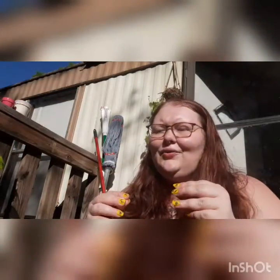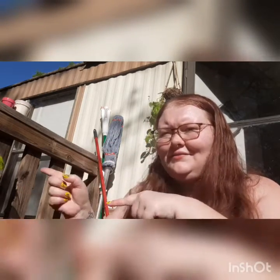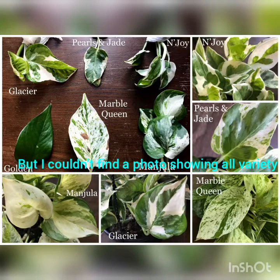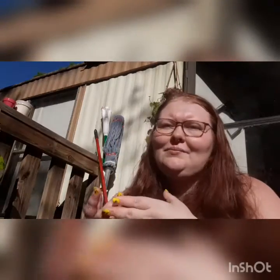And like I said, there are only this many varieties of Pothos that are true Epipremnum aureum. There are tons of other plants, like Scindapsus pictus. I can't say it. They're called Pothos too, but they're not even Epipremnum aureum. They're just called Pothos because, like I said, Pothos is a generalized term for plants that branch out and hang and have similar care.